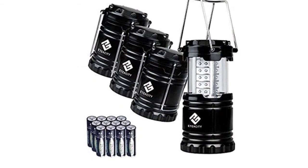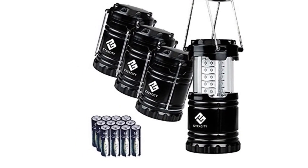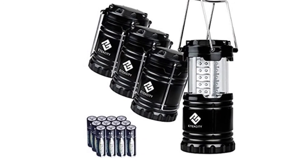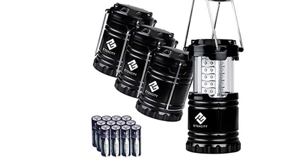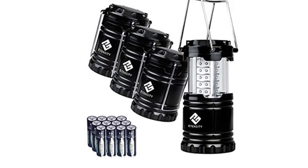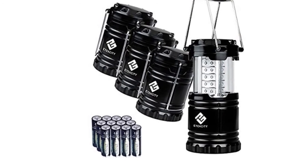These are different types of battery operated lanterns. These are on Amazon. You can find them at Home Depot, anywhere. These are probably some of the best purchases you can make for hurricane season because you take those batteries out after hurricane season is over and you're good to go.